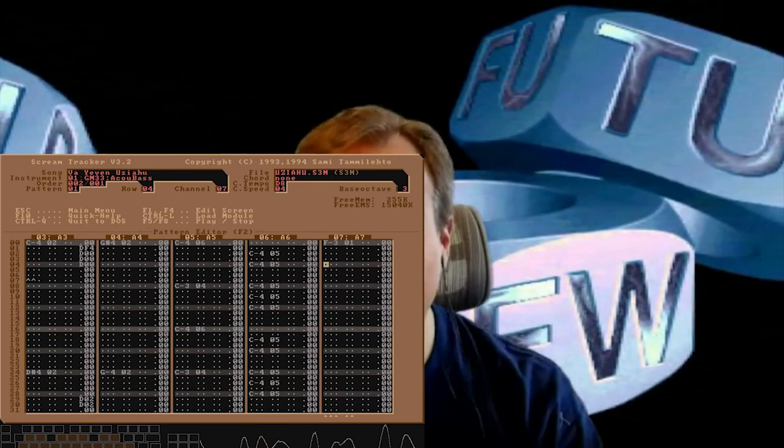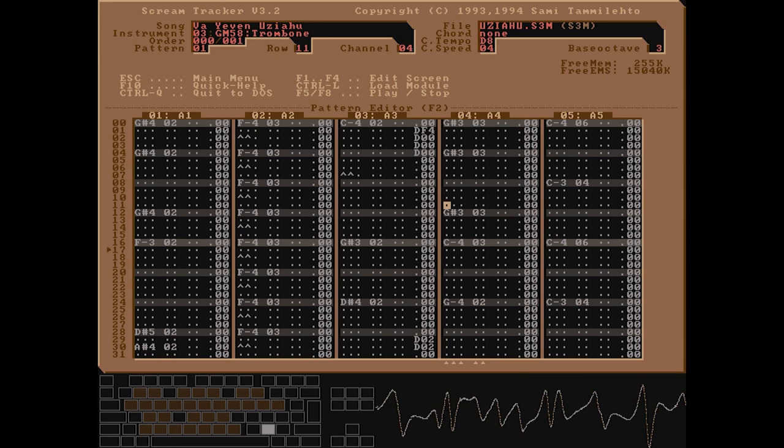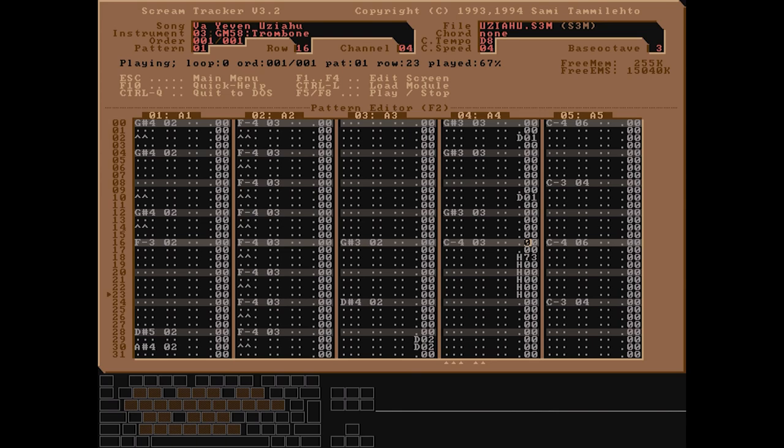Mm. And each of these sequences was called a pattern. You would have these single pages, single spreadsheets that have one pattern of music. And then you had an order list to arrange these patterns one after another to play a whole song. Yeah. So you could repeat patterns.